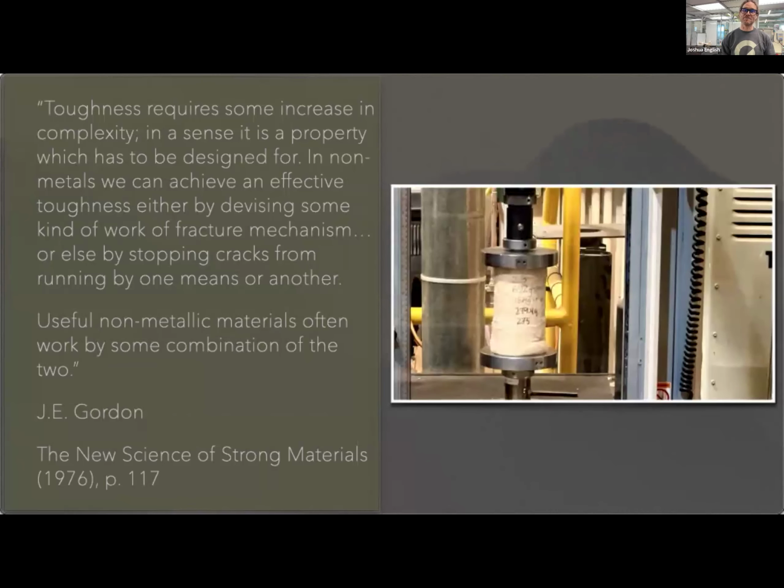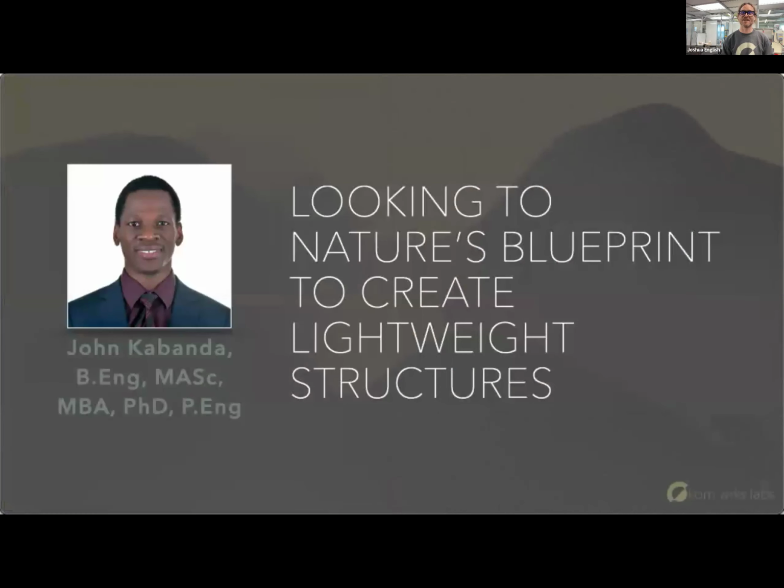So I'm going to pass it off to my colleague and co-founder, Dr. Kabanda, who's going to talk a little bit about why nature's blueprint is going to help us create better structures. So take it away, John.